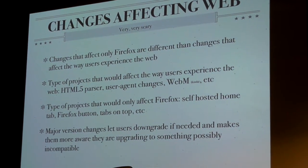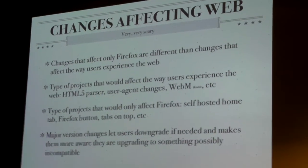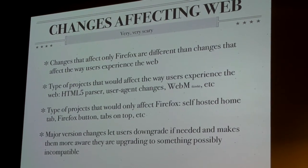And I think doing these sorts of changes in major versions lets users downgrade if they need to, even though we don't want them to, and makes them more aware that they're upgrading to something potentially incompatible.